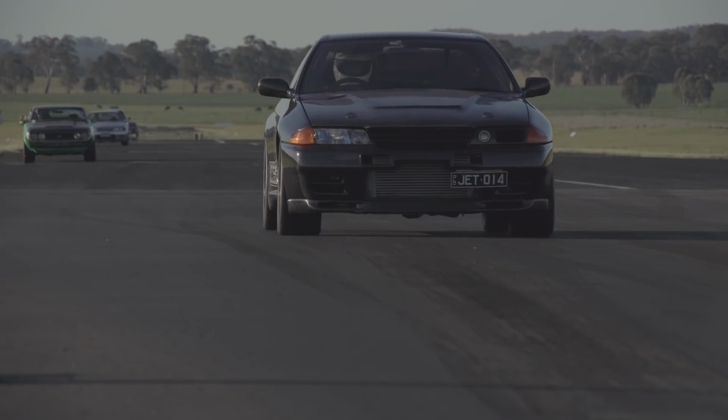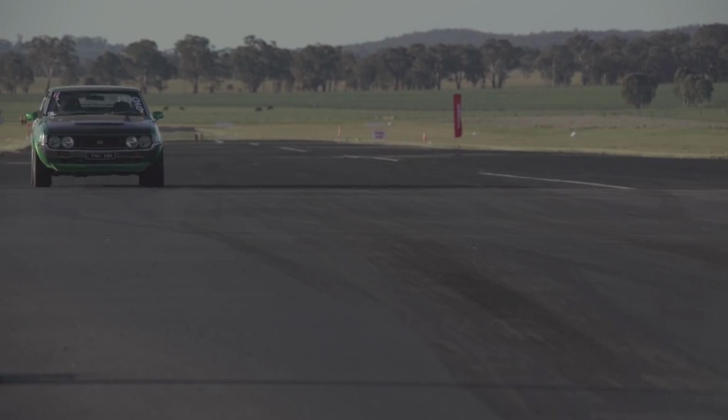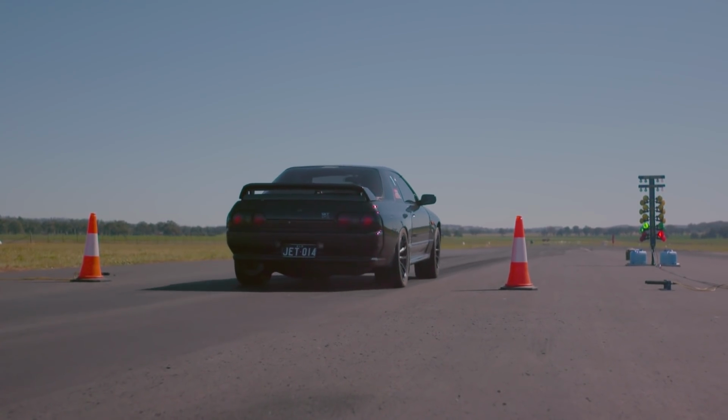So with the car finally behaving itself on the dyno and things looking good, we took the car to Cootamundra for Tuner's Edge runway thrash so we can see what the performance is like in the real world.